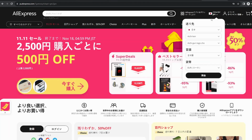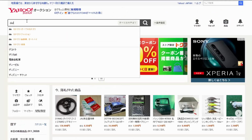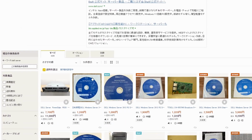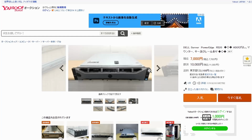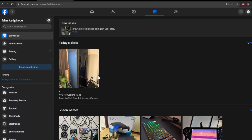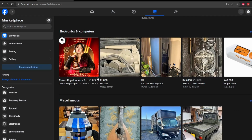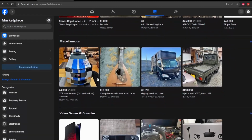Knockoff sites like Alibaba and AliExpress are great for cheap, simple parts, materials, or hardware that don't need to be reliable. Yahoo Auctions is also a great place for used items. Most of my home lab has been purchased off of Yahoo Auctions piece by piece. And then there's always Facebook Marketplace. It's great for picking up items from foreigners who are leaving Japan. Great deals on house furnishings and electronics.